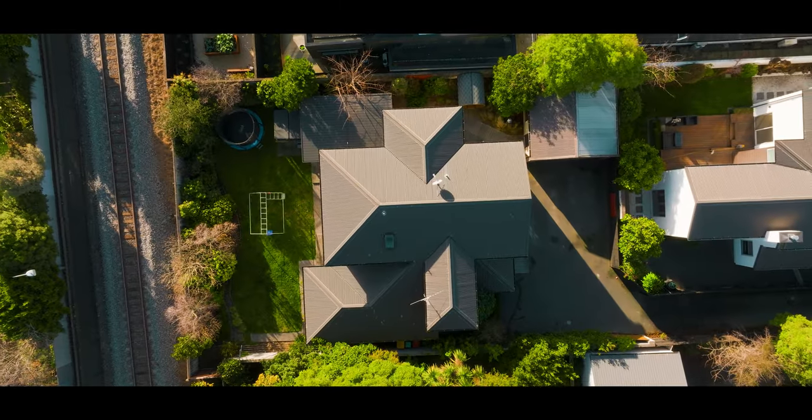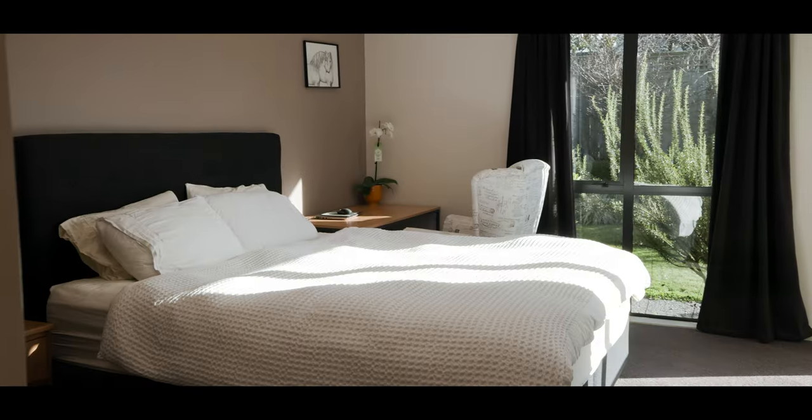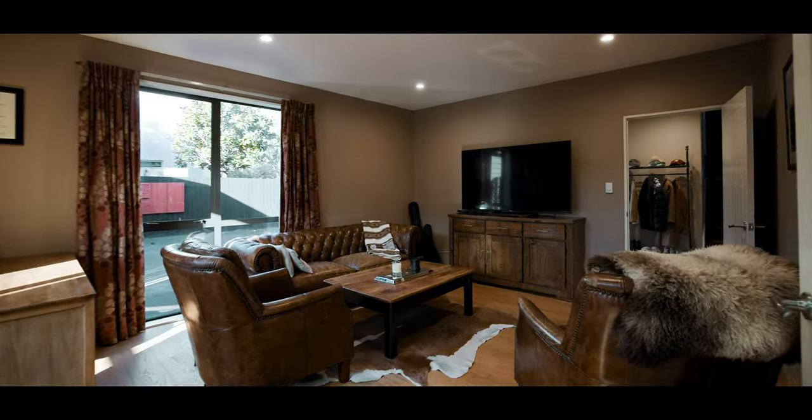There's over 600 square metres of land, and I tell you what, it's got choices of upstairs and downstairs master bedrooms with bathrooms and two wonderful living spaces. It really is a great property moving forward for the years to come.